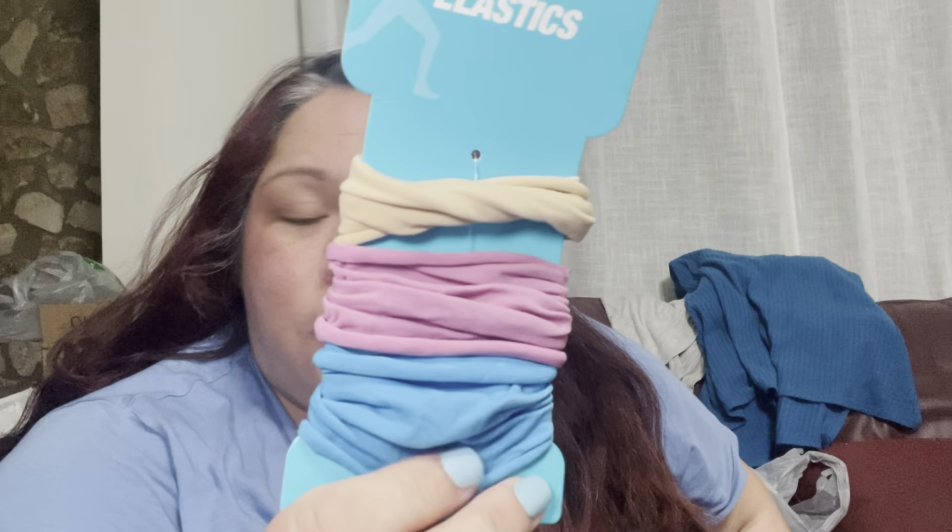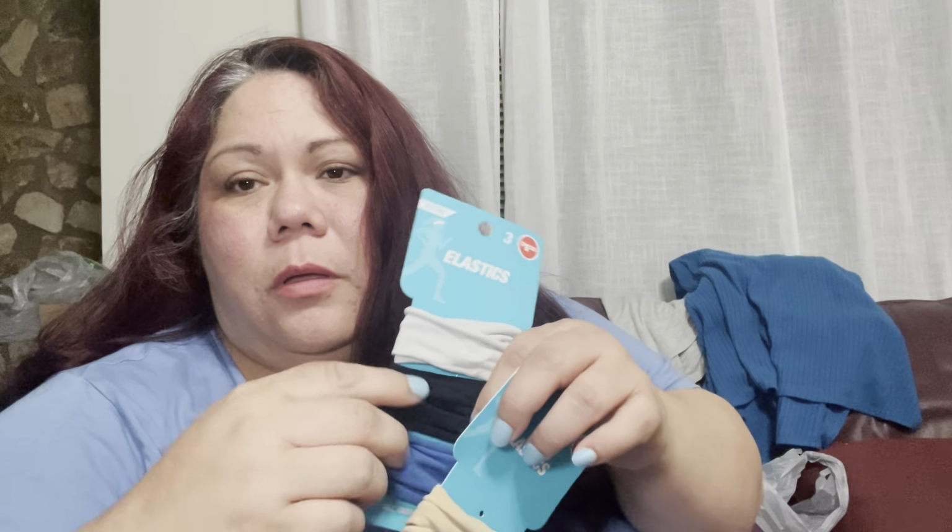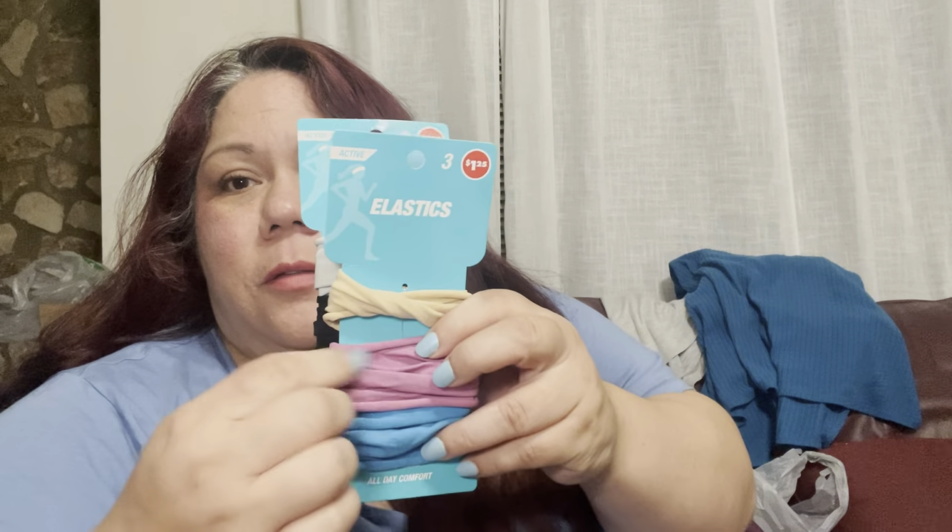Scrunchie or whatever. And I got these colors right here, so pretty. I also got these colors. They match. I like the blue, but I really like these colors too. I'm always looking for things like this in the house: hair ties, scrunchies, things like that, because I wear my hair up a lot rather than down. It bothers me, especially at night. I wear my hair up all the time.